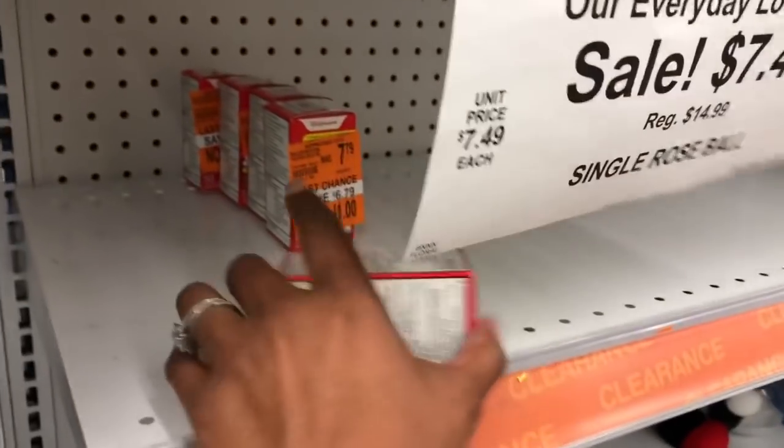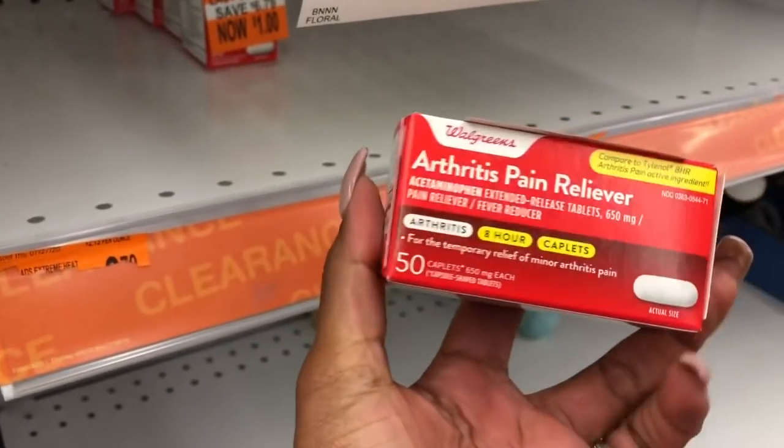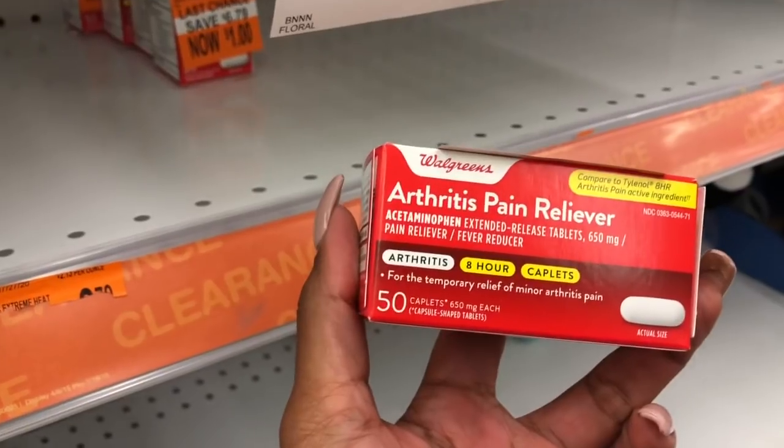Clearance section, guys. And I see that they have Walgreens arthritis pain reliever, which is the same as Tylenol 8 Hour Arthritis Pain Active.